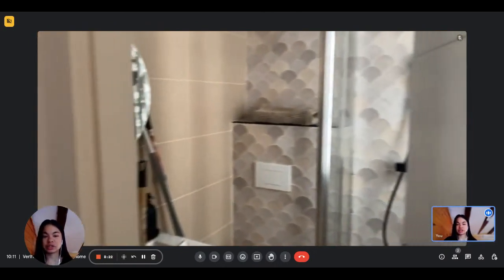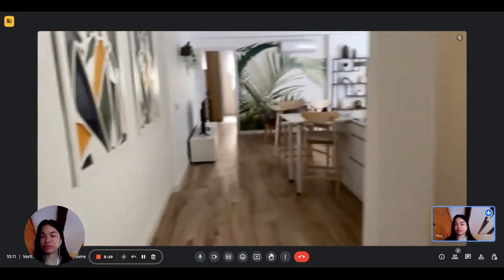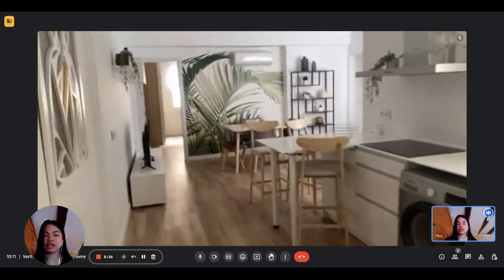So here's the entrance. You first have the first bathroom right here, which has a shower, toilet, and sink, so it's a complete bathroom. And then we enter into the communal areas that you will share with all of your roommates. So here's the living kitchen area.